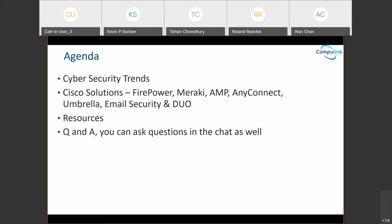I'm going to talk about some solutions by Cisco that specifically get in the way of these types of attacks. So we'll touch on Firepower, Meraki, AMP for Endpoint, AnyConnect, Umbrella, email security, as well as Duo. And then we will also mention some resources that are available to you through Compulink, should you really want to dive into any one of these solutions. And as mentioned, we'll have a Q&A session at the end. If you want to, you can send your questions over to the chat, and we will address them either during the conversation if they really need that, or at the end.